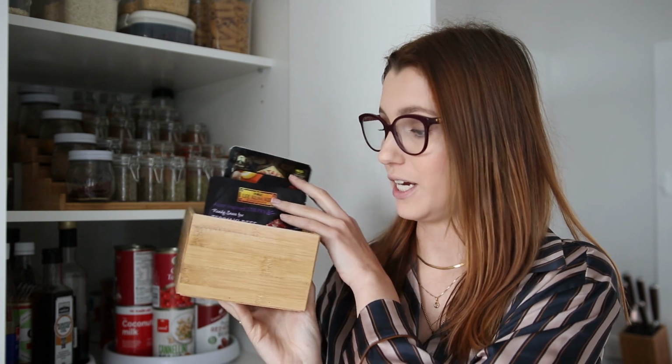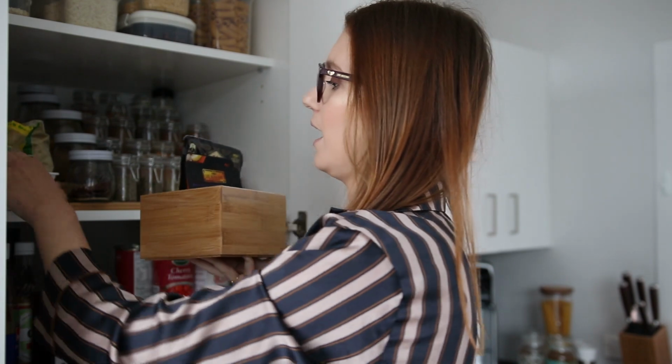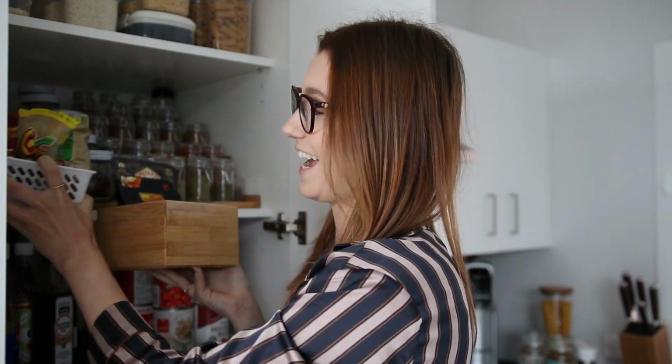So down the side I also have this bamboo box, which I tried to get a second one of, but I couldn't. This just has all of our satay sauces and curry packets and that kind of stuff, and then I've got chicken stock and vegetable stock in the front. And then behind that one I have a not so nice container. It's just one of these plastic white ones. These are all the extra spices, so it's ones that don't fit into the jars.